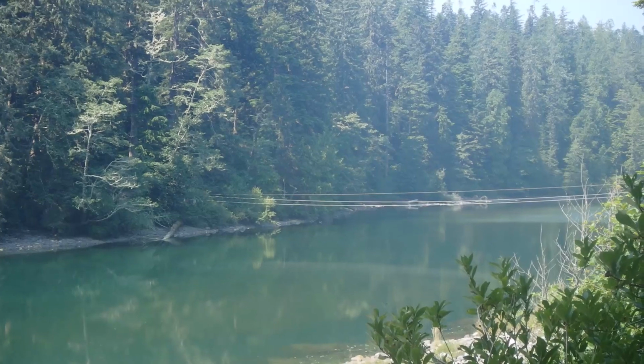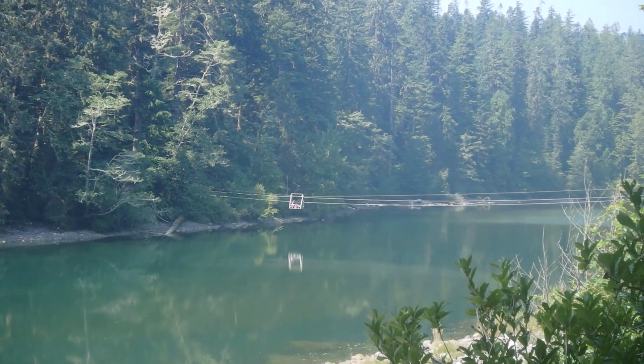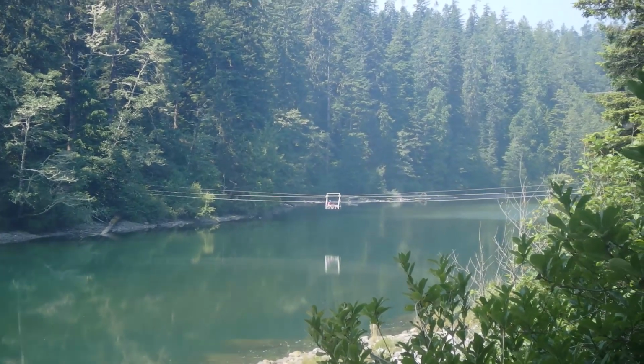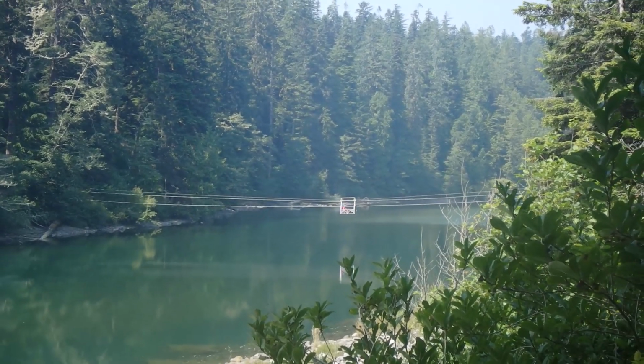Klawana River cable car crossing. We already went across. It was really easy because there's someone pulling you up on the other side, so a piece of cake. Normally you have to pull yourself up.